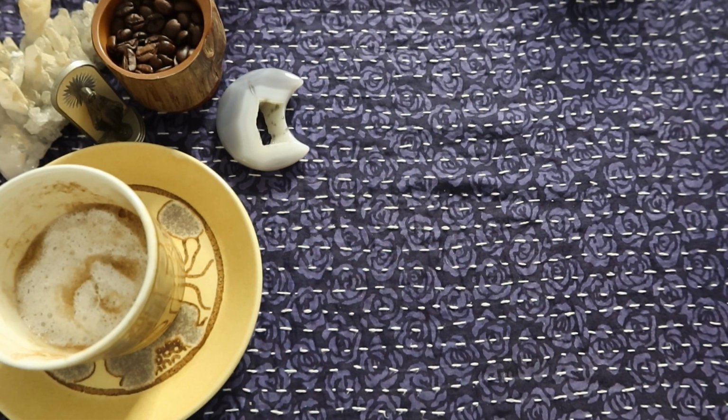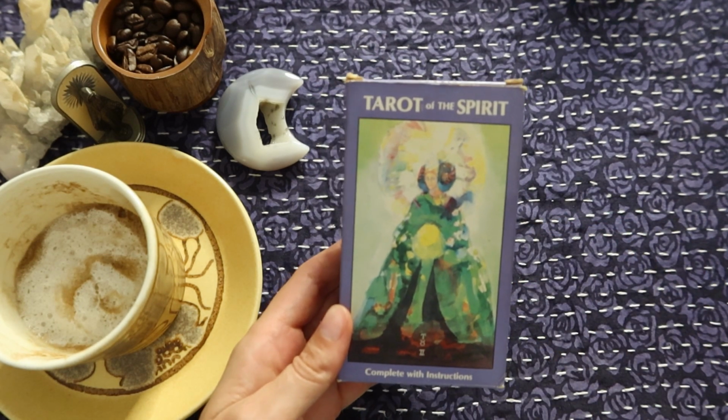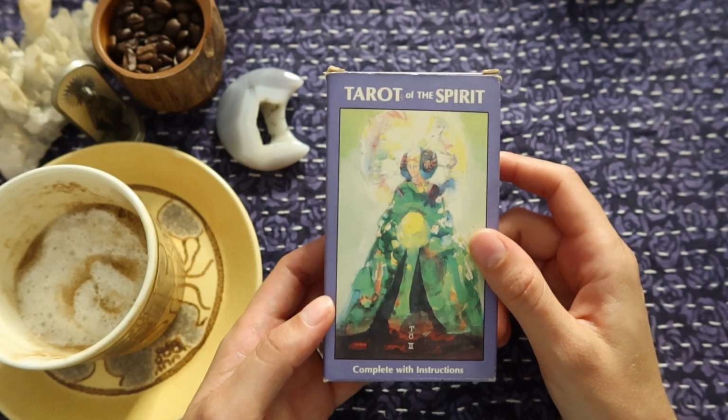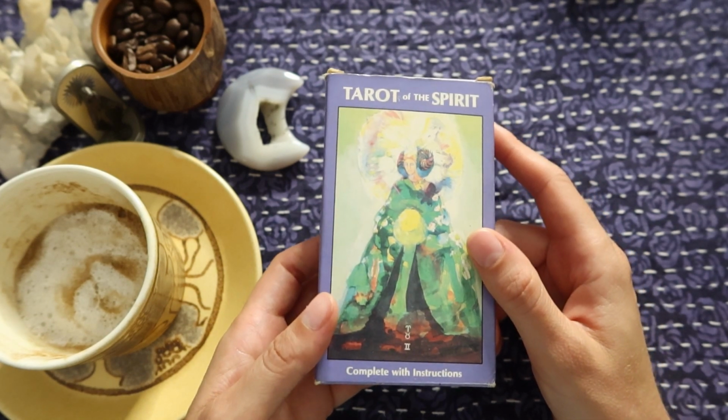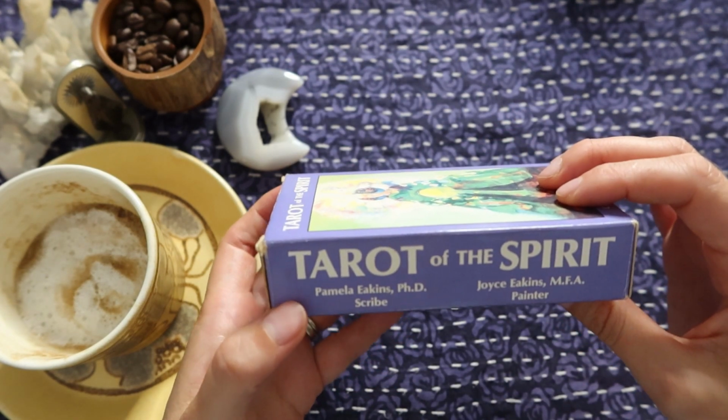So next up we have the Herbal Tea, a deck that takes things down a notch or helps you unwind. And for that, I can't use the Herb Crafters twice. Well, I think you can, there are no rules, but I felt like I should really try and find something else. And one deck that I haven't seen come up a lot in the TarotTube community is Tarot of the Spirit.